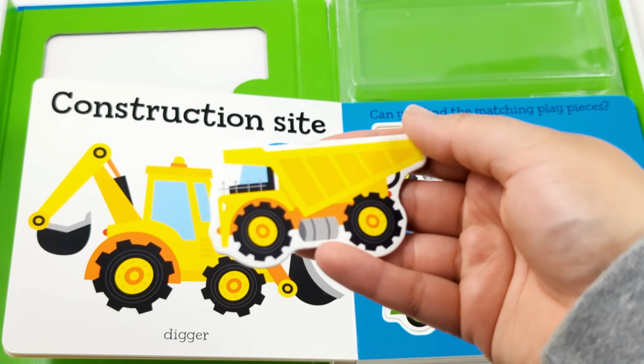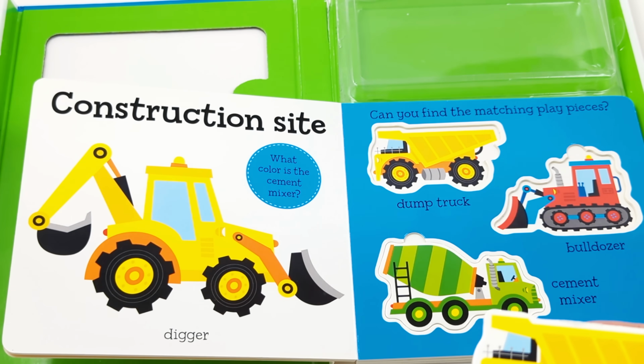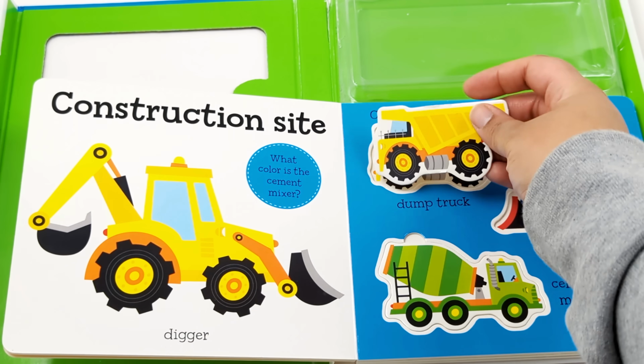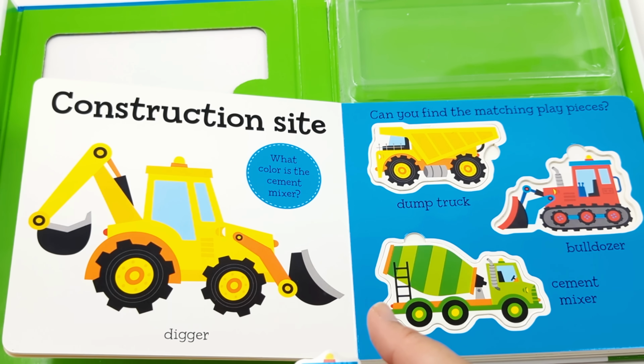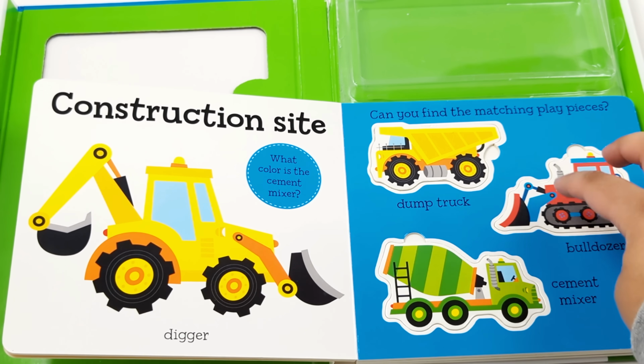Can you match this dump truck? Where does it belong? Yes, that's right. And here is a bulldozer. Can you match the bulldozer? Yes, that's correct. Great job.